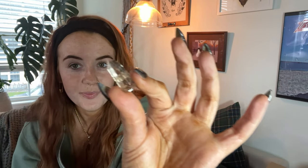Okay, this one I think I won. This little guy. She wrapped it up so perfectly. I was like, how do I get these open? It's a cute little baby citrine tower. I love these little guys. They look really cute at the front of any shelf display. I have a couple from her already.